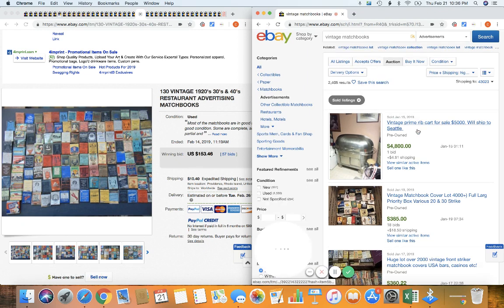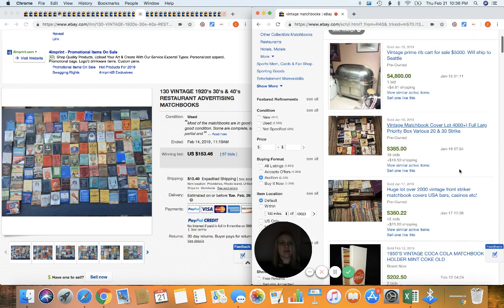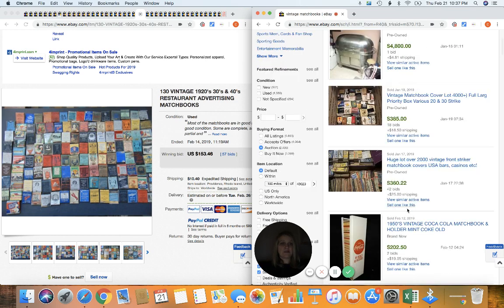Don't know about that. So here is over 4,000. Ooh, well, that's a lot. That went for $385. I've posted about this one before. Sorry about that. Something's beeping. These are matchbook covers. So they have taken the matches out, and they have rubber banded them, and I guess they're just collecting the different advertisements. But this one sold for $360.22.